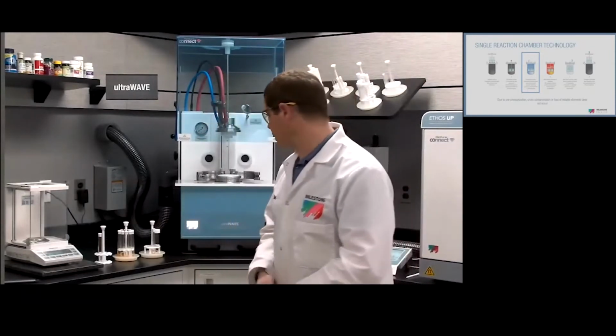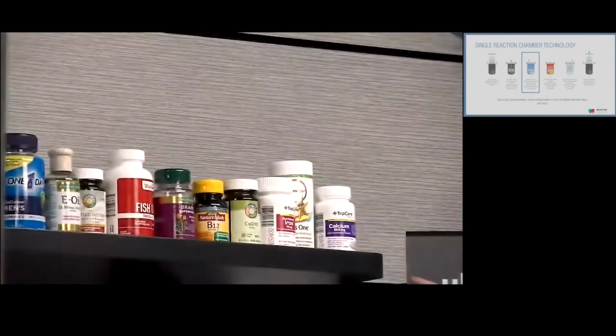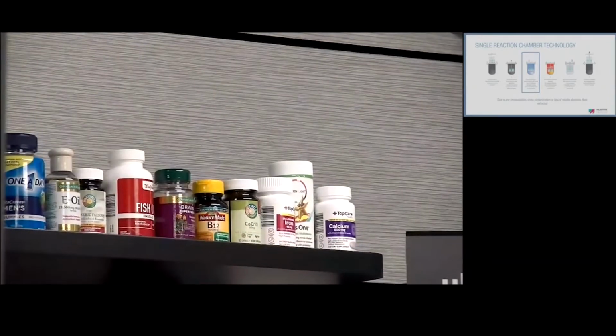So let's go ahead and weigh out a sample. Here's some of the ones that we have. I'm going to choose from one of these. So I did some shopping. We have calcium, iron, CoQ10, B12, fish oil, which can be difficult, highly reactive. Also turmeric, vitamin E, and a one-a-day men's vitamin.